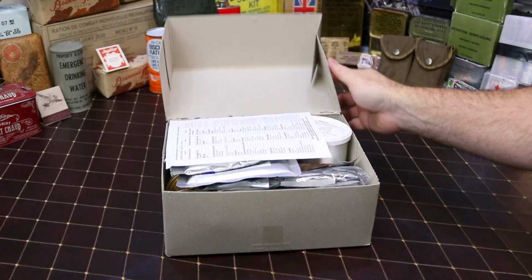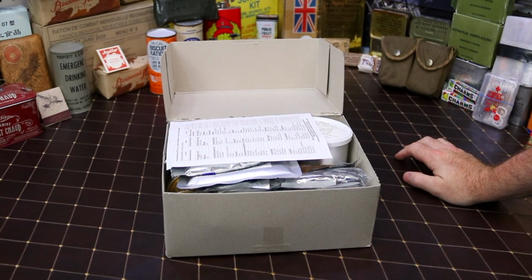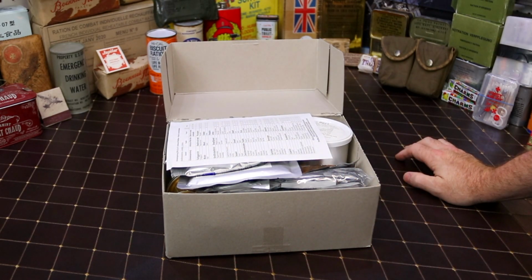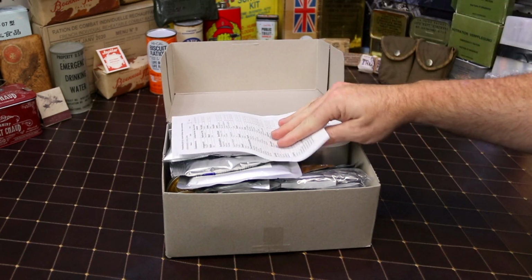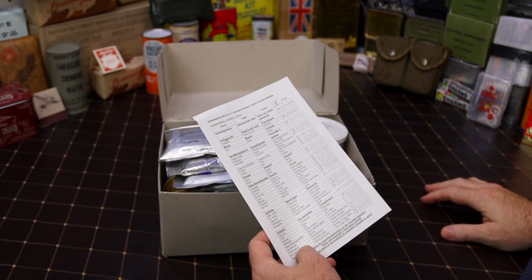And I want to say this box is very heavy, so there's going to be a lot of stuff in here. I always joke, when we've done these in the past, that these are the hardest to review because there's so much stuff in it. And as a reviewer, you're trying to hurry up and do stuff on camera, this or that. And it definitely is a pain in the butt.